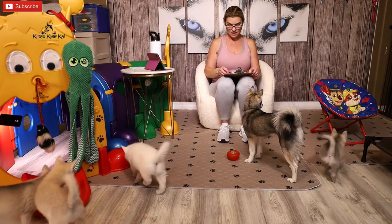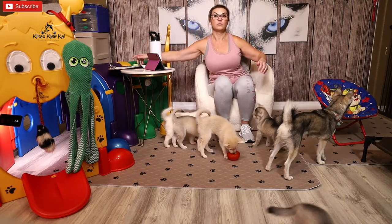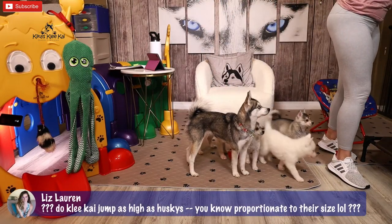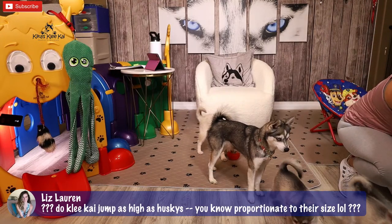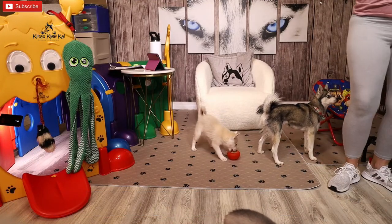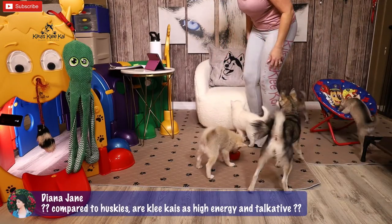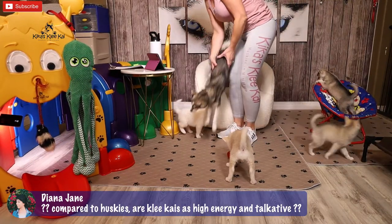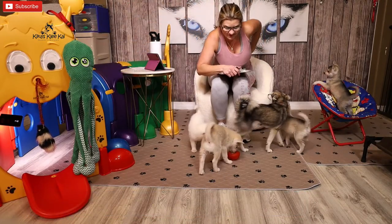And then I have a question from Liz. She said, do Klee Kai jump as high as huskies, proportionate to their size? Oh, yes, definitely. They definitely can be jumpers and escape artists for sure. And then Diana said, compared to huskies, are Klee Kai as high energy and talkative? Yes, we're going to get into that in a second. I'm going with the main characteristics first, the looks and appearances of the breeds, but we're going to get into some of the other traits shortly.